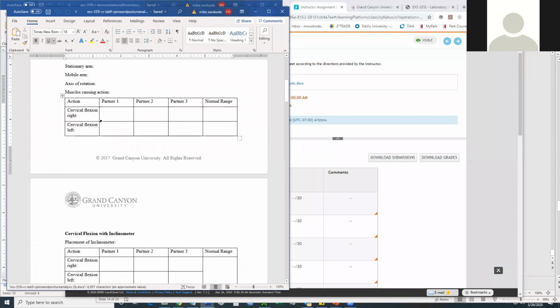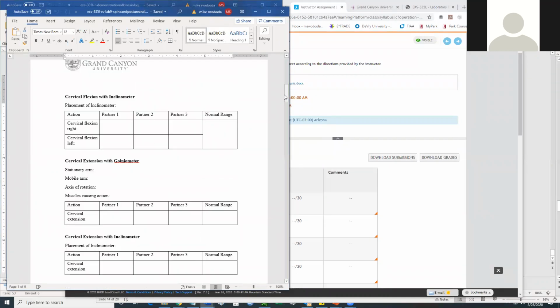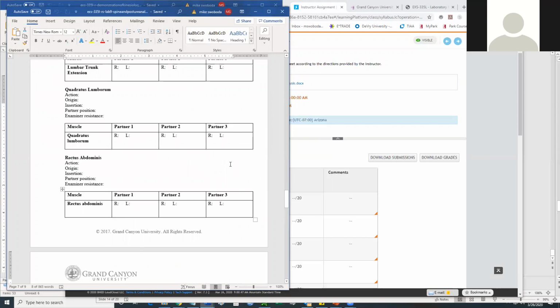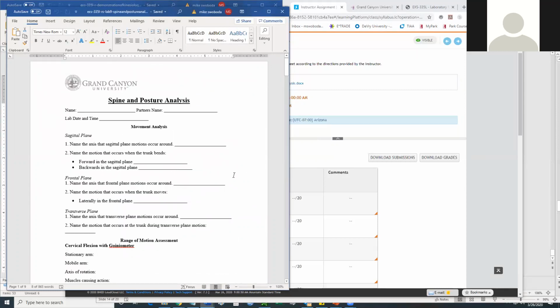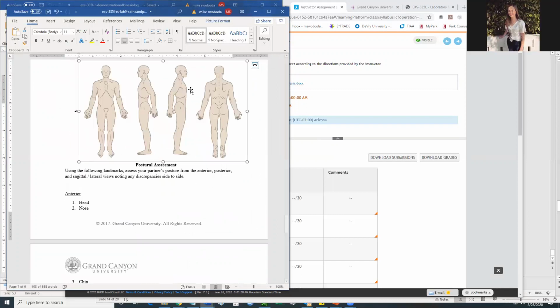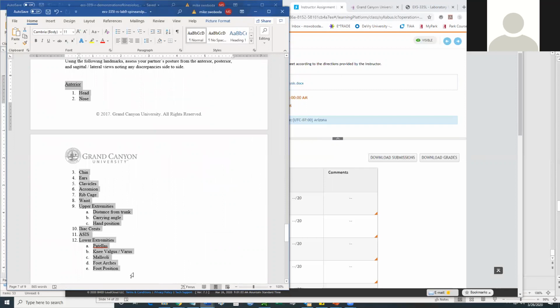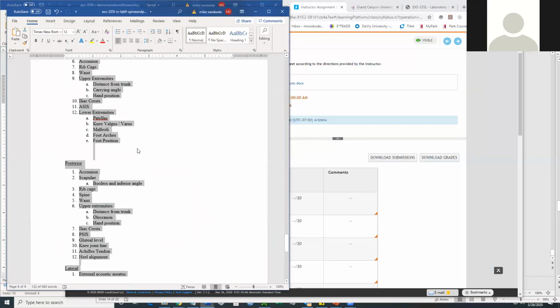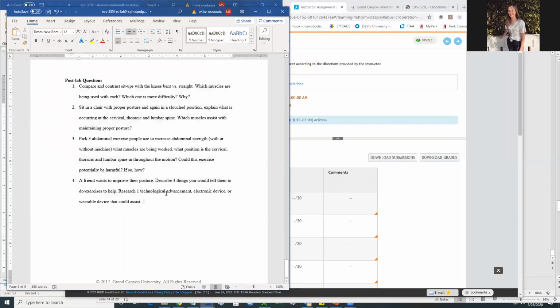It'll be a good idea to know all these for everything minus the inclinometer stuff, because you're going to need to know that for that final bit. But the only thing you're expected to turn in for your spine lab grade is this here: the movement analysis and the postural assessment. You'll fill in on all these, and again, you only fill in where there's something wrong. And the post-lab questions. Remember, with the post-lab questions, don't worry about that second part, the research technology. Don't worry about that part. All right. Thank you for the clarification. You're welcome.